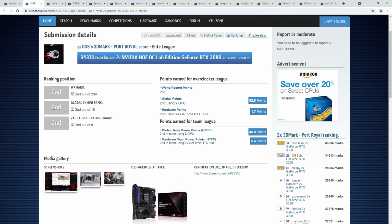When OGS ran their 3DMark Port Royal, they were obviously extremely memory bottlenecked. So basically there were a lot of clock cycles on that GPU where the GPU was just sitting there waiting for memory to get around to delivering data.